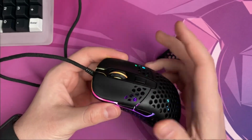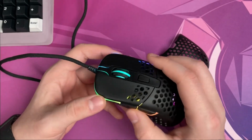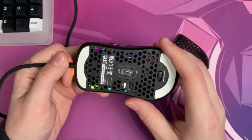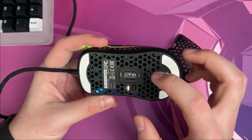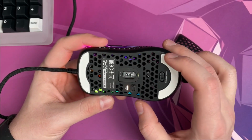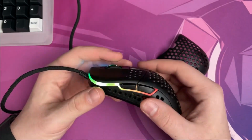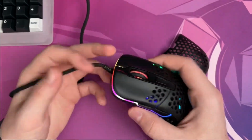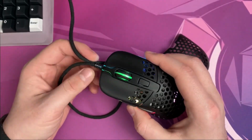It has really good clicks. I love the groove on the UV coated triggers. PTFE feet on the bottom, they are good, not great. I'll give them that. They're serviceable, but once Corepad does release their own, definitely grab those. And I've got to go back to it: it does have a really bad cable, and I can't stress that enough.